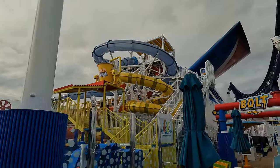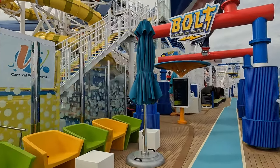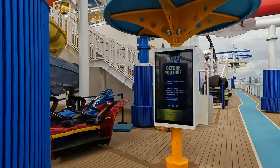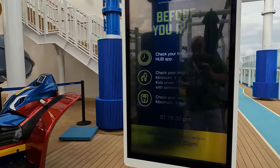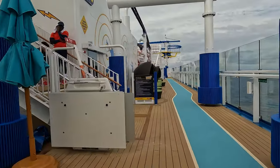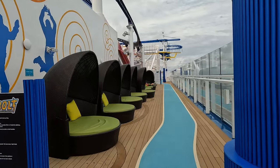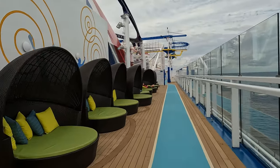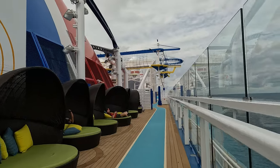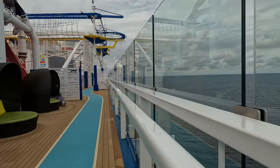Look at that. That's where you get on to Bolt right up there. Must have the closed-toed shoes, by the way. No sandals on Bolt. Must be between 4 foot 4 inches and 6 foot 5. Under 300 pounds. Wow. Dangle out over deck 17. Not out over the water though.